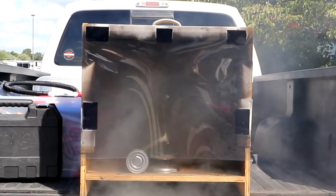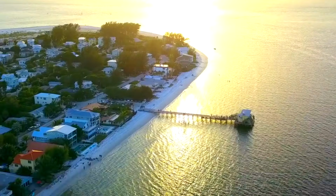There are over 20,000 RV fires every year in this country. Are you ready if it happens to you? Oh, geez. Fire's out.